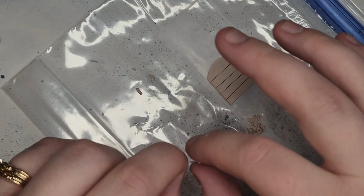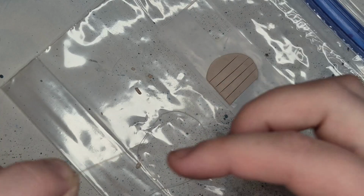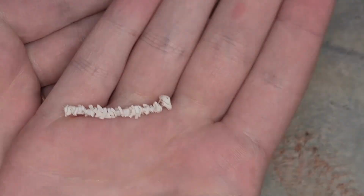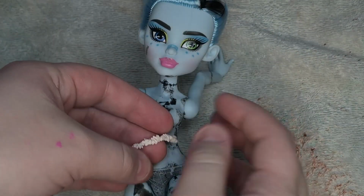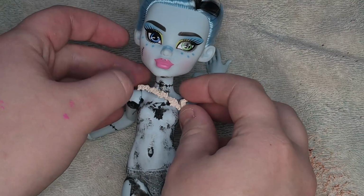Honestly, this method sucked, so I decided to pre-bake the clay to get it a bit more solid. That helped somewhat, but it still sucked low-key. Eventually, it was ready to try on the doll. I made a round piece of foil and set the necklace on there to bake fully.